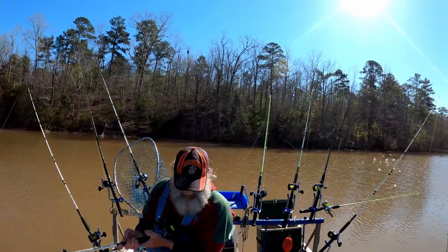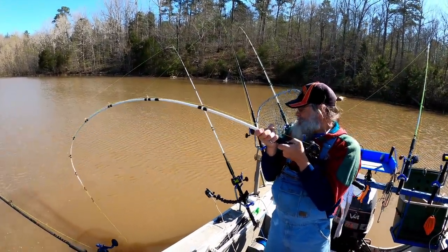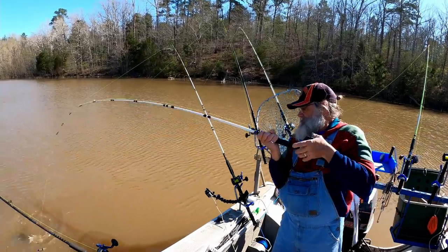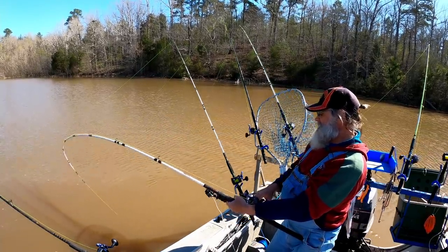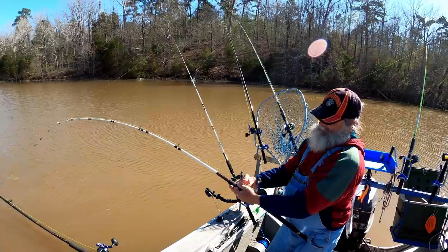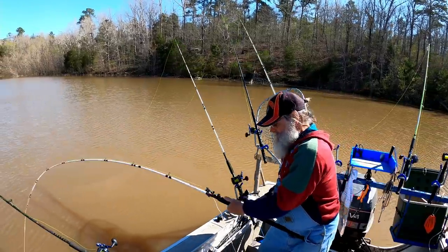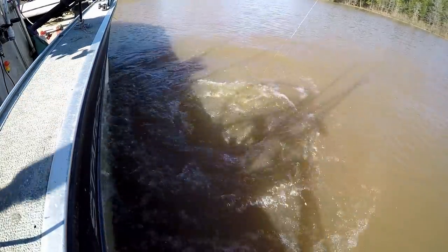And look at that bend. Let me get you turned over here where you can see what's going on. Look at the bend in this rod. It ain't a monster pig, but it's a nice one. Looks like he'll bust 20 pounds. He's rolling that drag, man. Come on, piggy, stay hooked up for me. Blue, man.